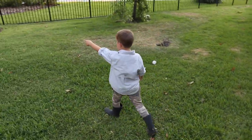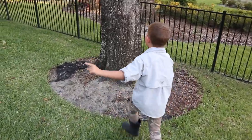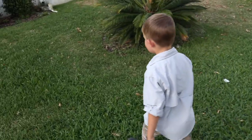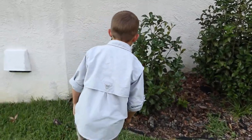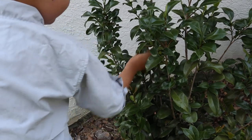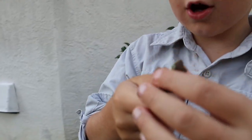Let's check over here. The type of frog I'm looking for is called a tree frog, which go on branches and really hop around. Seems like there's no frog over here. Got him, everybody. But this is a tree frog. Hope you guys like frogs.